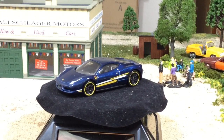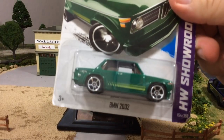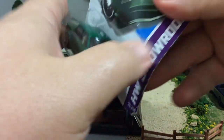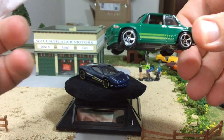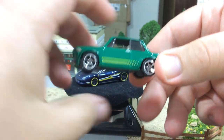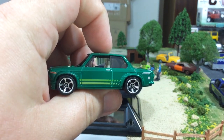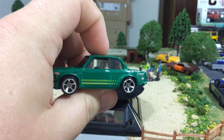And then this one, I don't have. I mean, I have the casting, I just don't have this release of it. This casting has come out numerous times. The BMW 2002. And it's actually a casting that I like quite a bit. Very cool. That's a good wheel choice for this car.